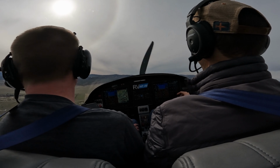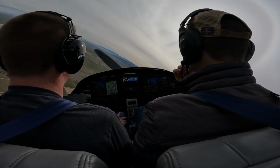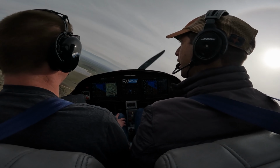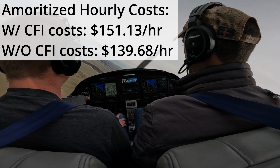Now that's actually not too bad compared to what it costs to rent comparable planes in a lot of places. And to be fair, if we wanted to compare my club rates to a rental rate, we should probably take the CFI expense out of it. So when you don't include what I paid for CFIs, I paid $139.68 per hour, which is actually pretty good. You can't really get a rental around here for cheaper than that. While obviously I'd love to be able to fly more and spend less, this is actually about what I budgeted for. It's actually a little bit less than I budgeted for, and I'm pretty happy with it.